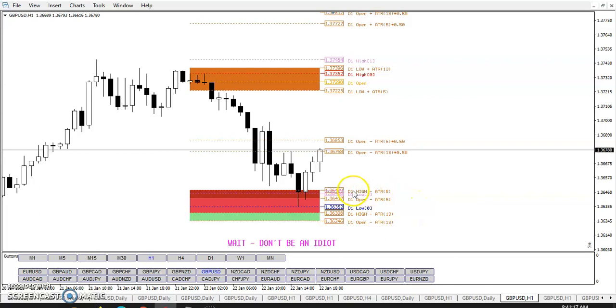But you can see here the open minus ATR 5, it crossed that line, and the open minus ATR 13 didn't get there. So that's why I like to have the ranges, the min and max, so we can paint these levels. And as you can see, price definitely got into those levels. And then also off of the current daily high and current daily low, you can see the D1 high minus the ATR. We also penetrated that zone.